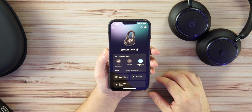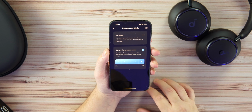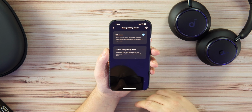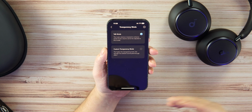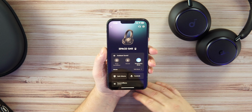Now, transparency mode, again, you have custom transparency mode. So five more levels for transparency mode. And then you have a talk mode. So the music volume is lowered to enhance voices. So they thought of a lot inside of this app. I love what SoundCore does with their app.